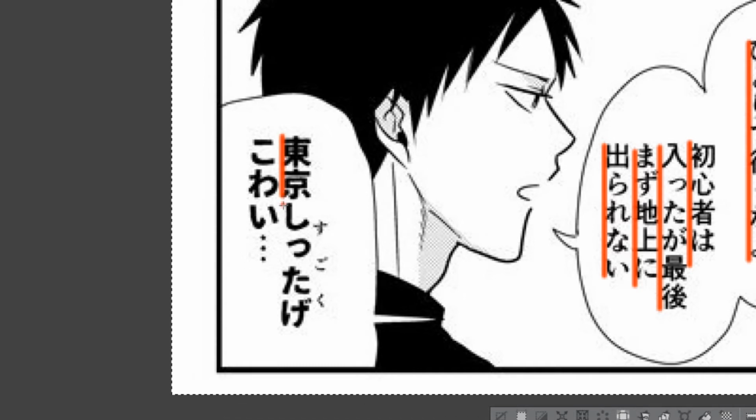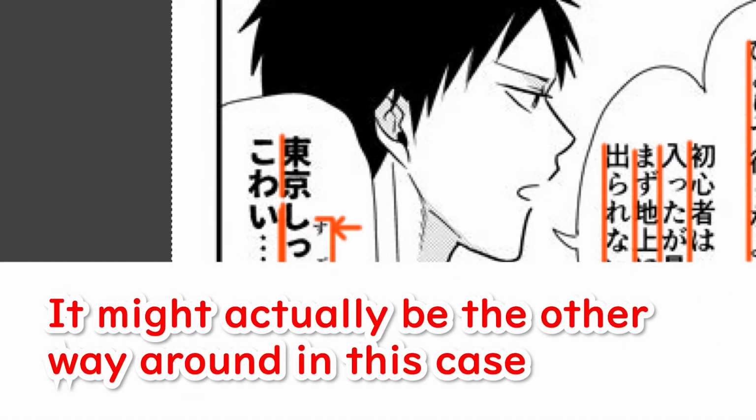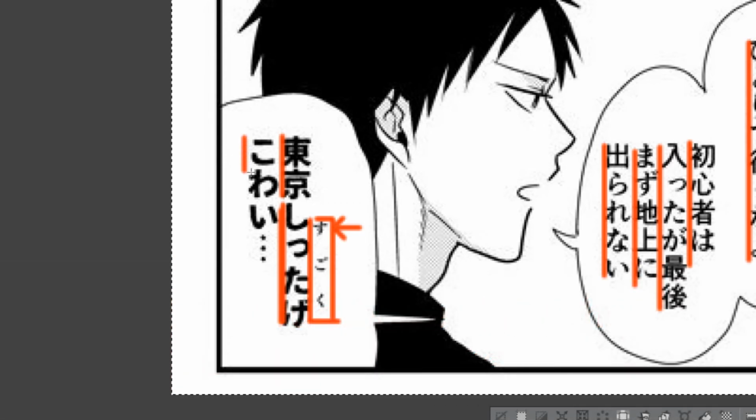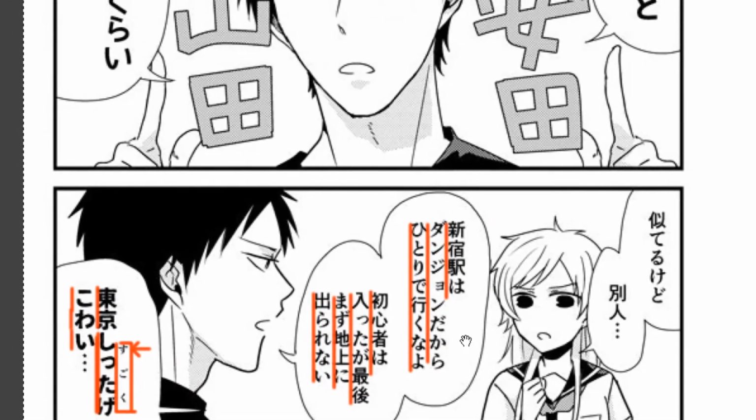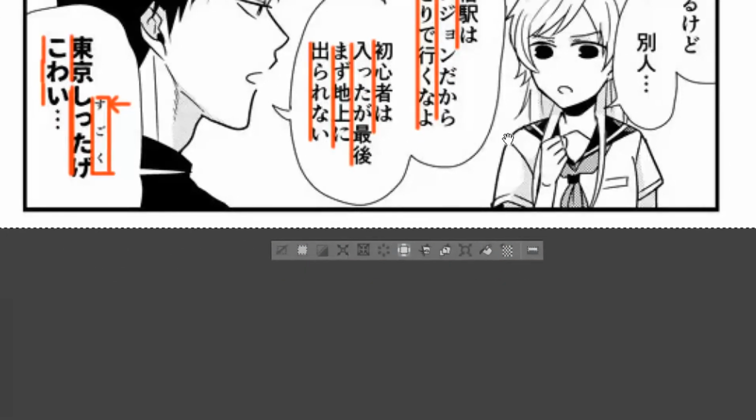And then we have shitage. But now on the side here, you'll see that you have these little small lettering next to it. And what that is telling us is that he means shitage, but he's actually saying sugoku, and sugoku means very, or very very much, or like amazing or great or something like that. So sugoku, and then over here we have ko wa i. So Tokyo sugoku kowai, which means Tokyo is really scary. You know, there's places like Shinjuku that are like dungeons that you'll get lost inside and never see the light of day again. And that is the end of the comic.